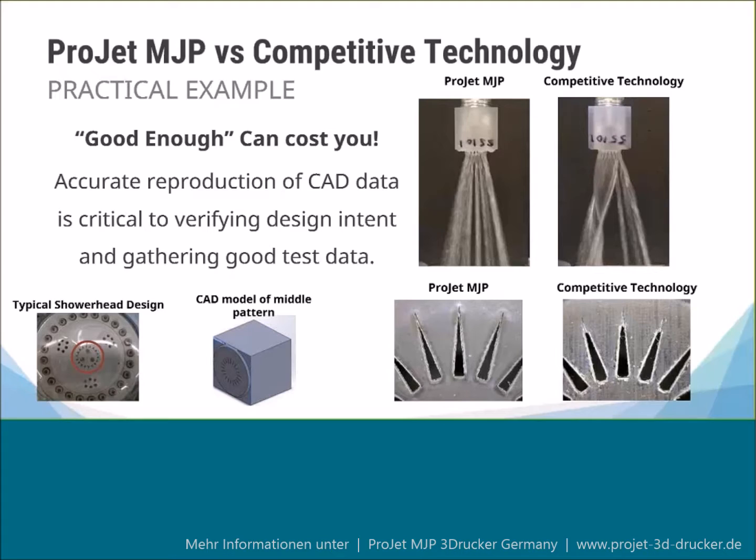Here's another practical example, because a lot of times other technologies and other printers, their position is that, well, the part quality is good enough. So I want to share an example about how good enough can actually cost you. If you look at the bottom left, there's a typical shower head, and inside that shower head are various nozzles and jets. Those nozzles and jets are meant to create certain spray patterns. So we modeled a CAD model of the middle pattern on that shower head, and we printed the parts out on the 2500, and printed them out on a competitive printer. And the results in the upper right-hand corner images are pretty significant.